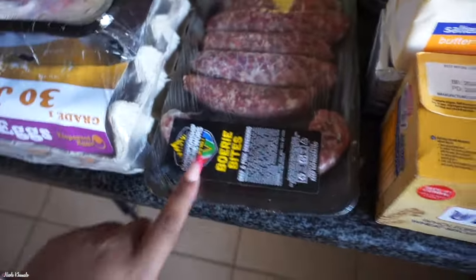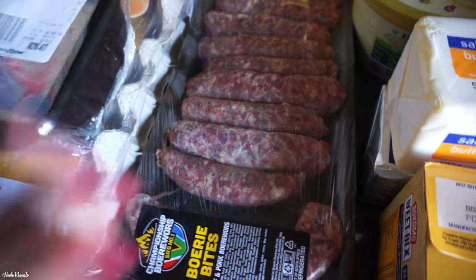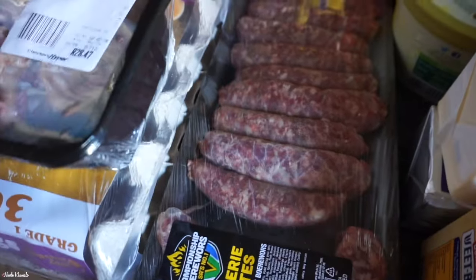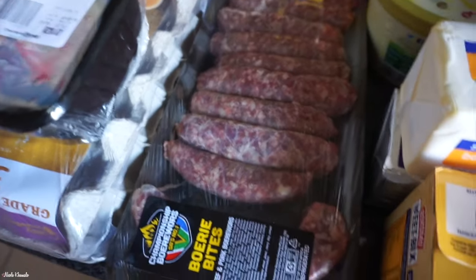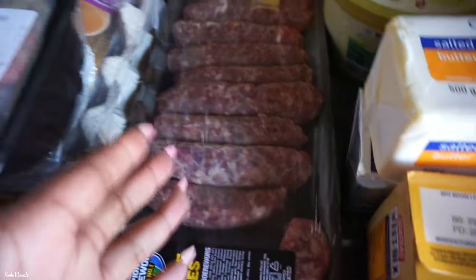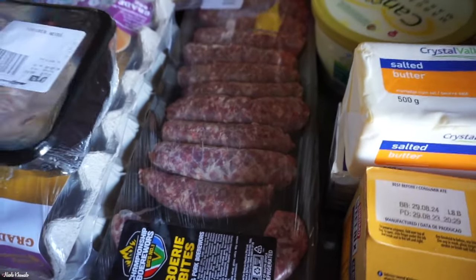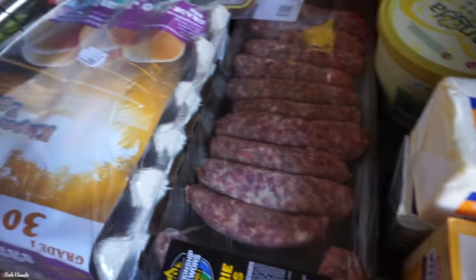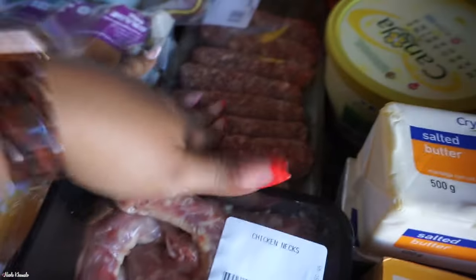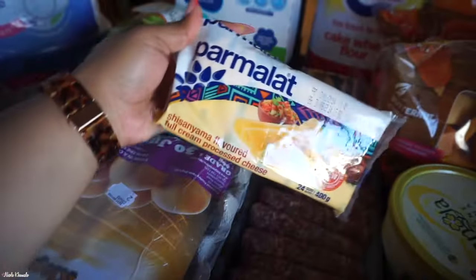She also picked up these booty bites. We're not really big fans of boerewors. Like, I'm not a big fan, I know that. My sister doesn't really seem to be obsessed with it, but my mom likes to have some, she doesn't mind it, so she bought this big tray. I think those are good for breakfast and stuff. Obviously you can make them for dinner, but she got those because she likes boerewors. I would much rather not have.